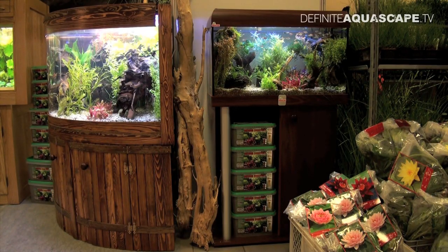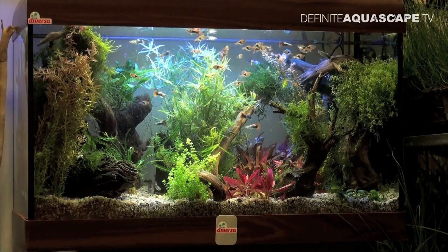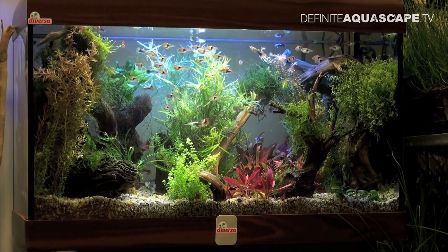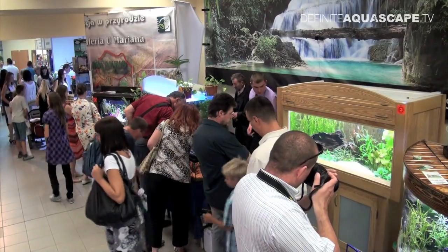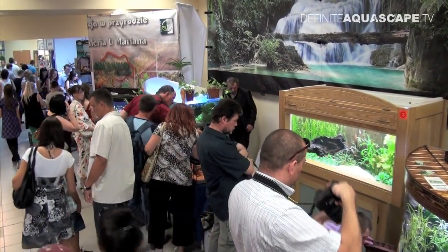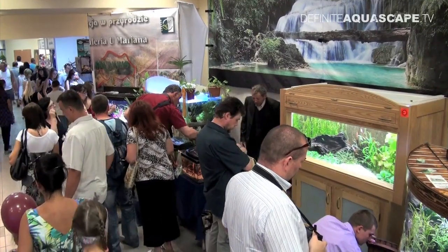And behind the corner tank on the right side there was a small rectangular planted aquarium stocked with some guppies and some harlequin rasboras. All these colorful, brightly illuminated aquariums standing at such a long booth were constantly attracting attention of the visitors.